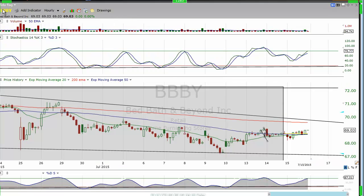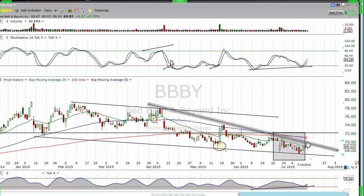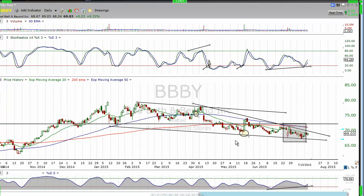BBBY here, banging the table. You don't see me banging the table in a while. This looks great. We have a nice wedge pattern breakdown. Wedge pattern in that 65-75% area. Even a possible divergence if we actually measure it out and pull out the protractor. But not bad. I like the risk reward on this. I do like the risk reward on this.